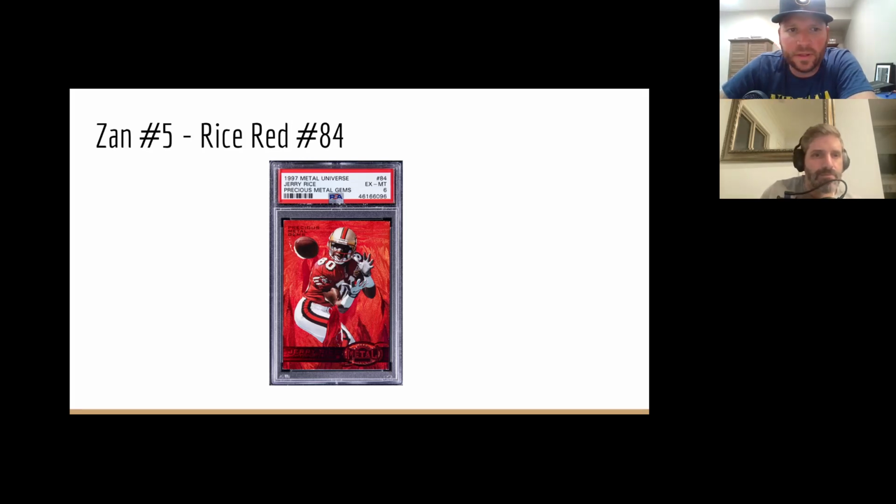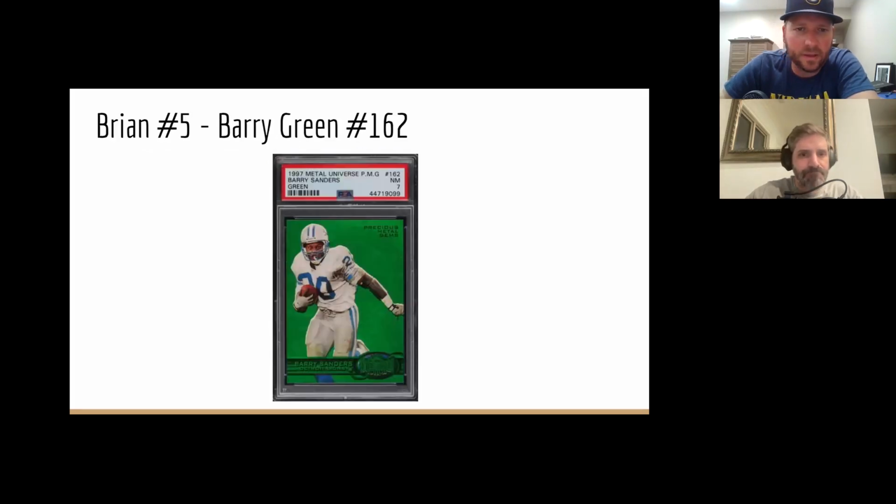Yeah, I could have easily put this one in my top five, but I didn't. It's really tough to narrow this down to five, especially in the football set. But I try my best, and I try to have reasons for each one. But this is an awesome card. It's an honorable mention for me. Could easily be on the list.